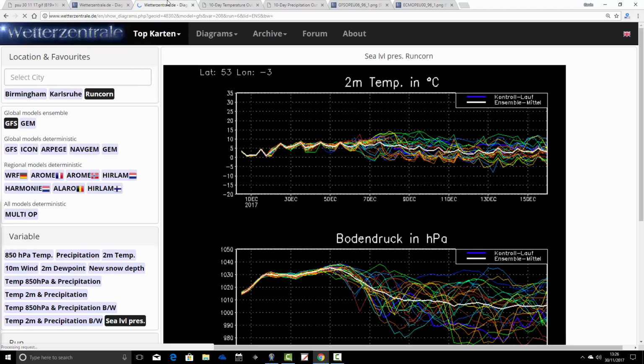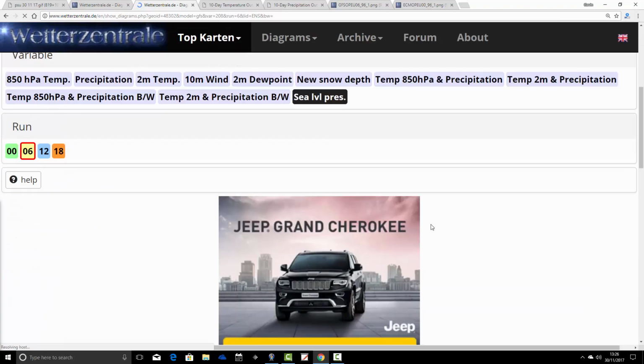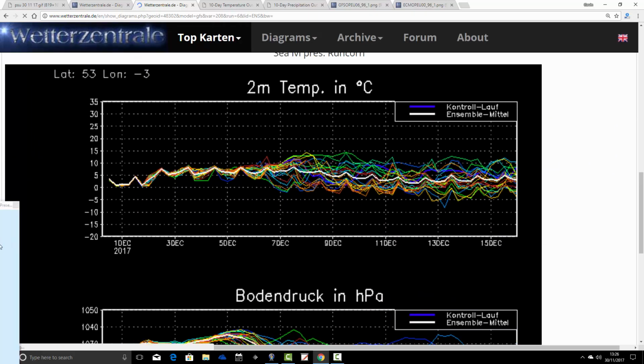And then we're going to have a look at the surface temperatures and air pressure again for Runcorn. So what we look at first of all is the surface temperature. We're starting off cold here, barely above freezing today, and there's going to be a frost overnight. In fact, it stays cold into the weekend. Through the weekend, we begin to see the temperatures lifting up. So by Sunday, we're going above 5 degrees Celsius. That continues into next week, where very slowly the temperatures try to get themselves back up.